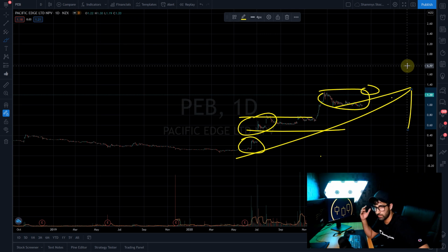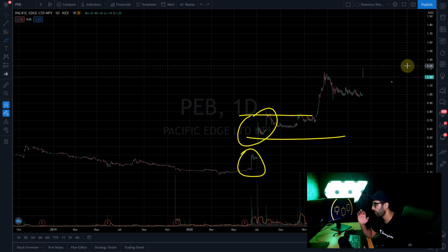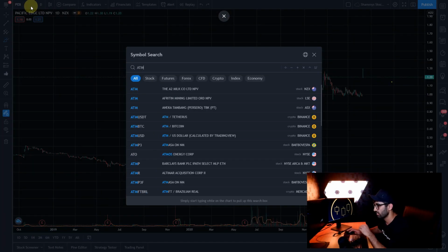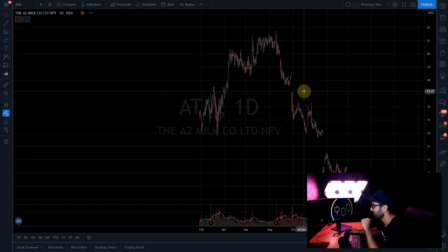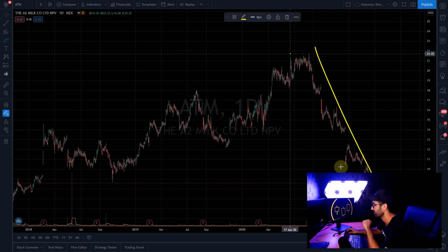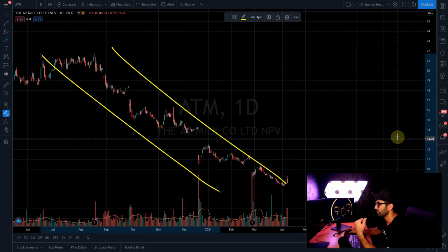But for me, I want to be trading certain patterns. Remember, the overall trend is probably the best. You don't want to be trading, sorry, I always pick on A2, you don't want to be trading downtrending stocks. So this has a clear downtrend. You can see that. Why would you want to be involved in this? And this is where people lose money.